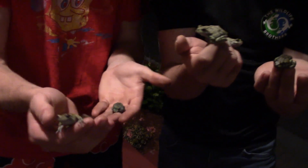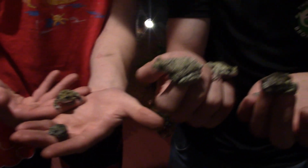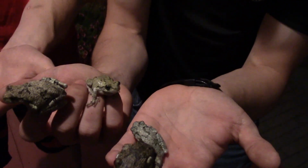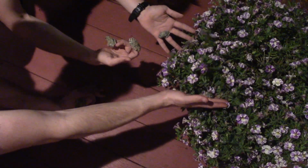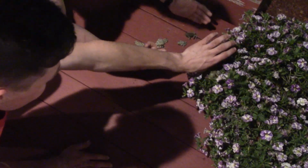So in true Wildlife Brothers fashion, as we were trying to release the 3 we had in hand, we ended up finding 3 more. So this will be a Wildlife Brothers first, a sextuple release. 6 individuals released all at the same time. We'll let them get back out into the environment so they can keep hunting for the night. So, as they've been doing so often in trying to get these shots, we're just gonna let them hop off, some in the plants, and they'll disperse naturally throughout the evening.